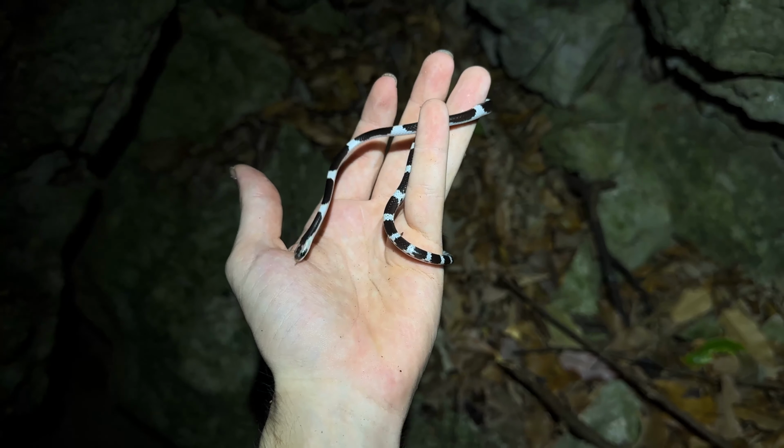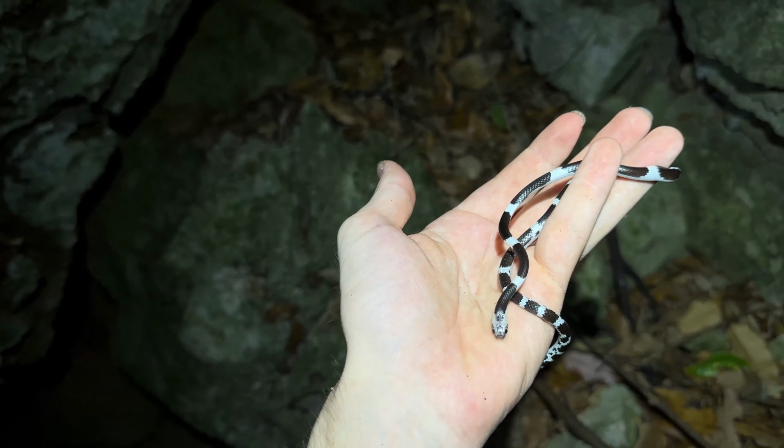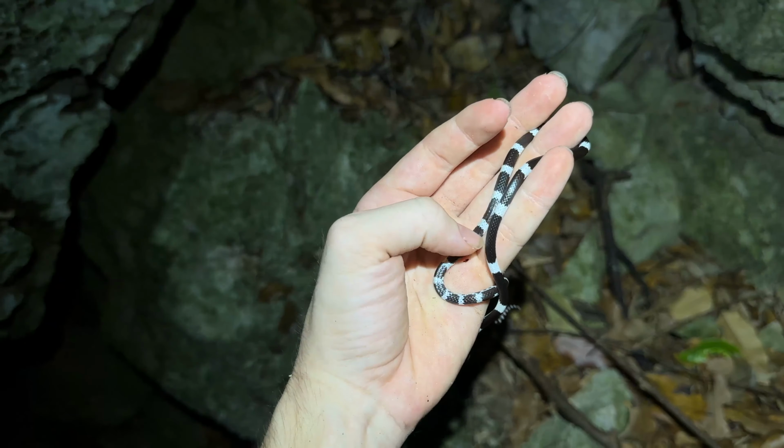And he's trying to bite me. Sometimes these little dudes do bite. Of course, non-venomous, though.